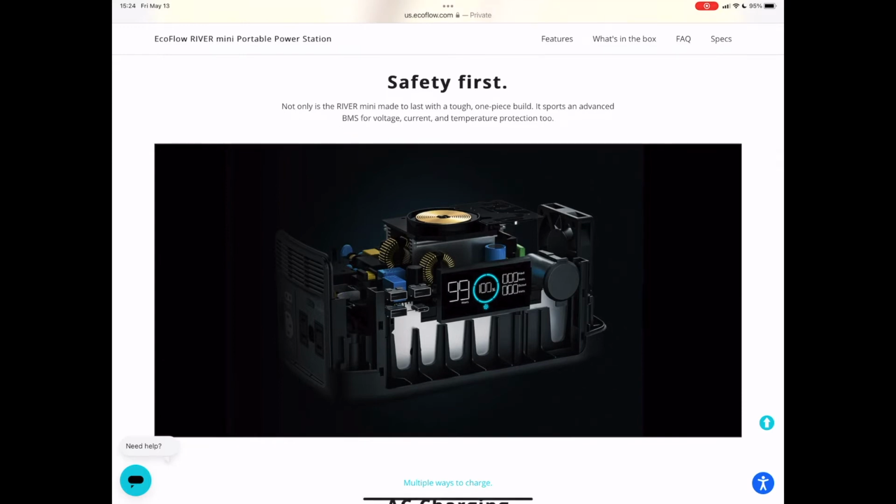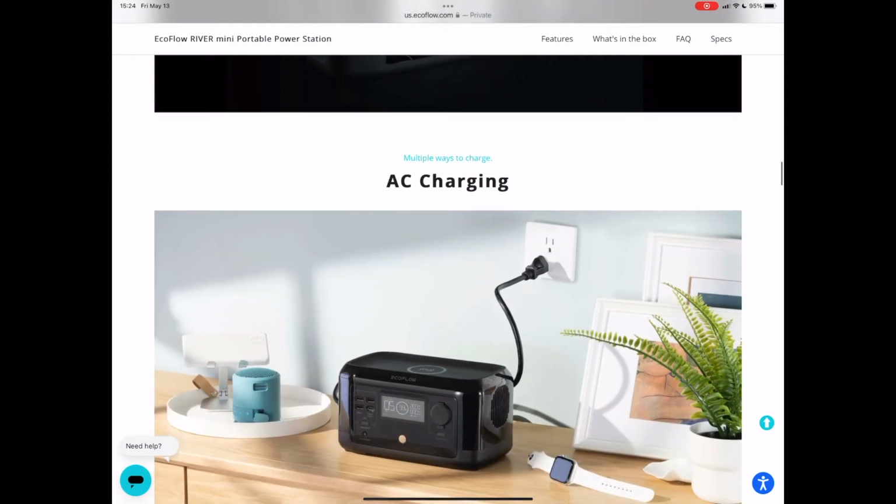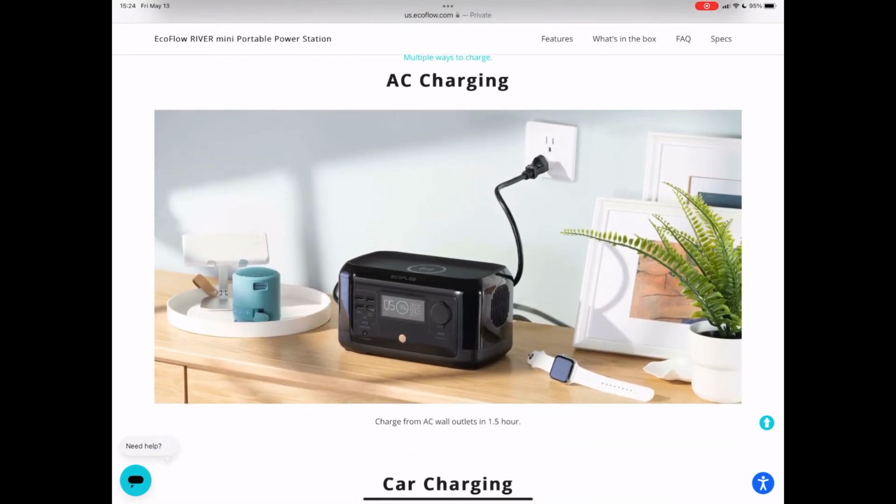And then we can see some of the internals. EcoFlow has designed this in a one-piece build, and there's voltage, current, and temperature protection with it as well. These are the internals of the EcoFlow River Mini, and it seems to be a pretty nice layout there. Right. And then AC charging: plug it into your wall outlet, charge the EcoFlow River Mini, and you can charge this device in about 1.5 hours.